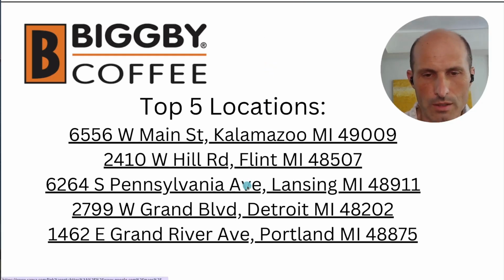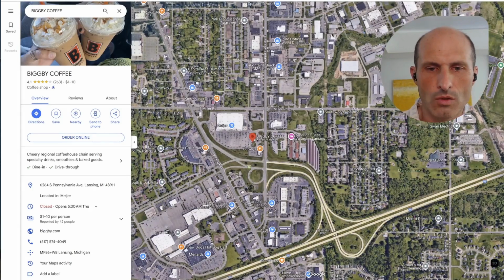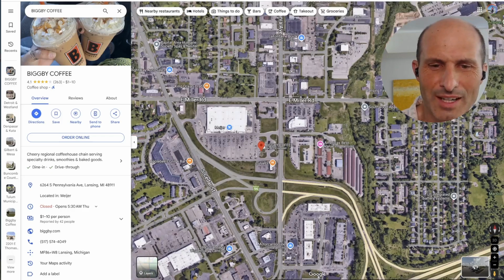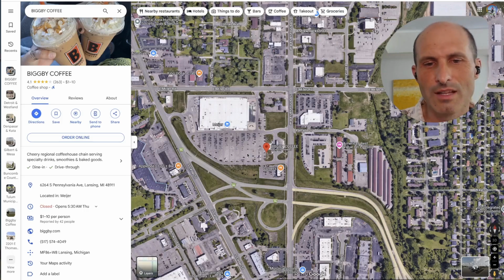Number three, this one is in Lansing, Michigan. So I think this is their headquarters area. And look at that. There's Meijer. This is maybe a smaller Meijer, or maybe it's not zoomed in as much. Maybe if I zoom in some more, it'll look like a bigger Meijer. There's a huge parking lot in front of Meijer. Half of it's filled with cars. That's a lot of people.